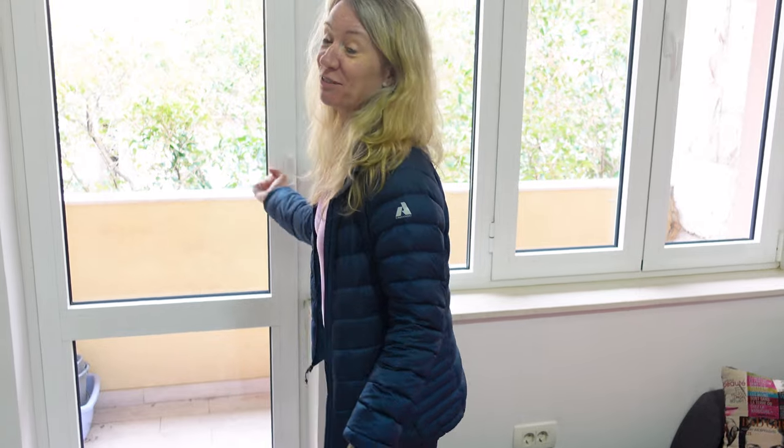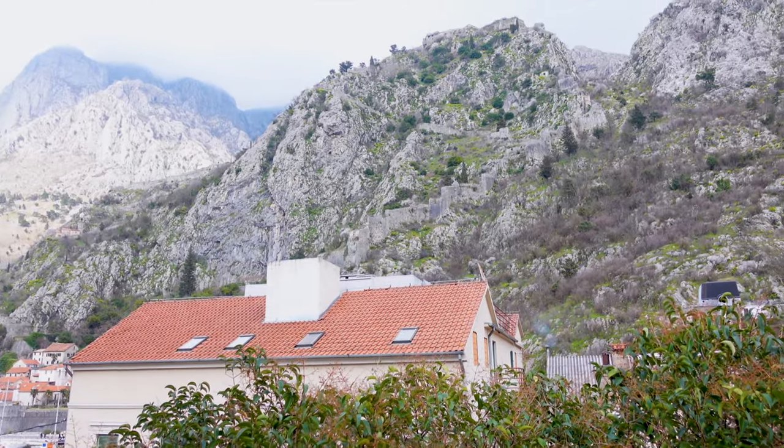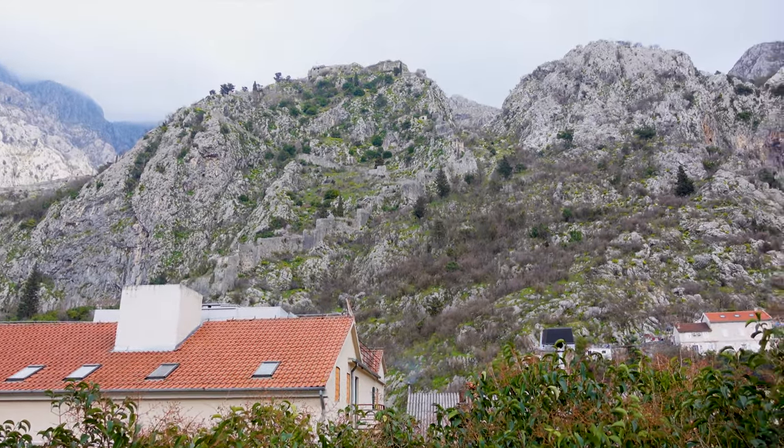But the best part of this entire apartment, the highlight of this apartment, is look at this view. Can you see that castle going up the wall? And Old Town's over there. This is gonna be fun. I know we get all like, oh, this is so pretty, this is so beautiful. Seriously, that view? Wow.